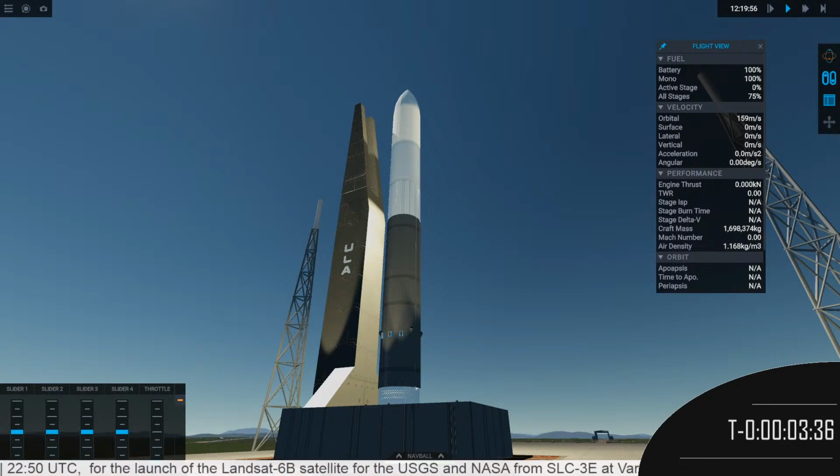Launch status check to proceed with the terminal count. Vulcan systems, go. Propulsion, go. Hydraulics, go. Pneumatics, go. CH4, go. LO2, go. Water, go. Centaur systems, propulsion, go. Pneumatics, go. LO2, go. LH2, go. Has-gas, go. Electrical systems, go. Airborne, go. Ground, go.